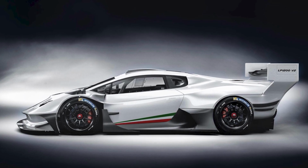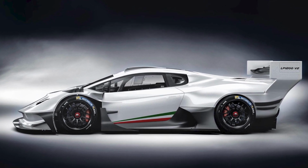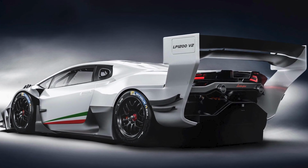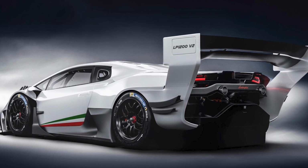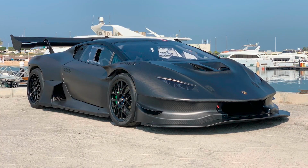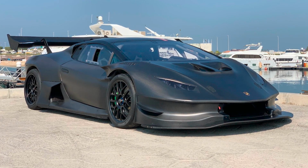With a weight of 1,287 kilograms, the Zyrus LP1200 Strada generates 1,800 kilograms of downforce at 240 kilometers per hour. It is stated that the hypercar is certified and can be safely operated on public roads.